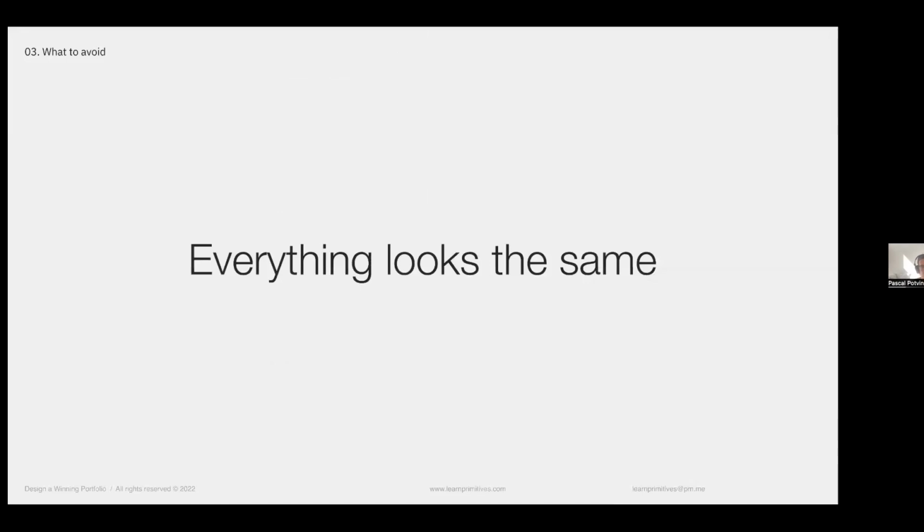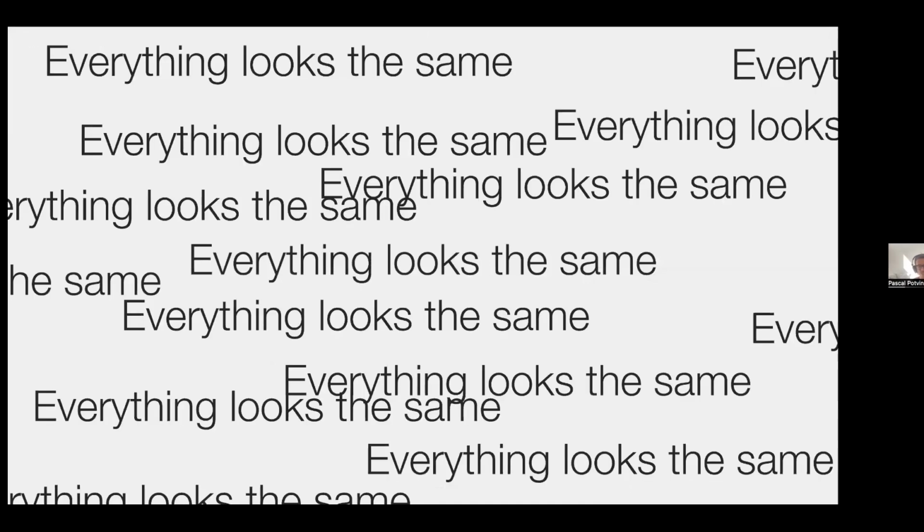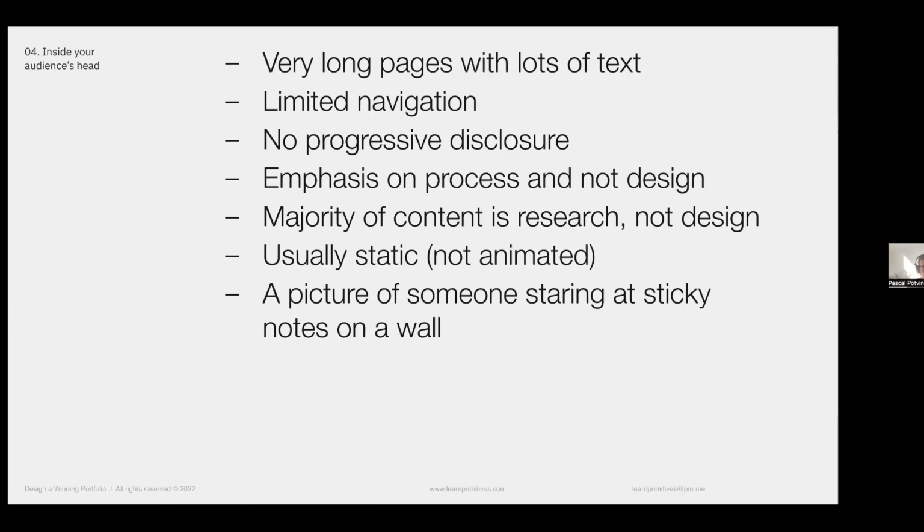Like I said, everything looks the same. If you look at UX courses, UX foundations, there's obviously a checklist that you need to do, which is okay. I think we just need to figure out how to stand out. You are unique, and that's what we need to look for.